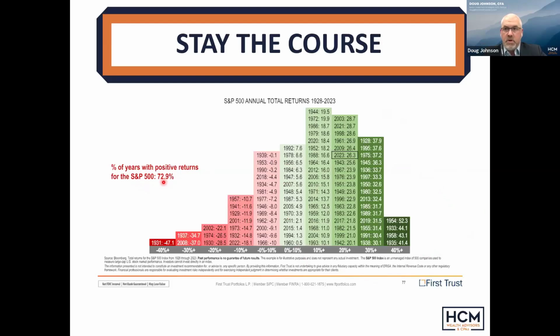So certainly not saying we can't see volatility, certainly not saying that we wouldn't adjust equities if we felt like things were moving in a direction that we didn't like, or we saw things that gave us concern. But for the most part, we want clients to remember that this is a long-term game, not necessarily a short one.